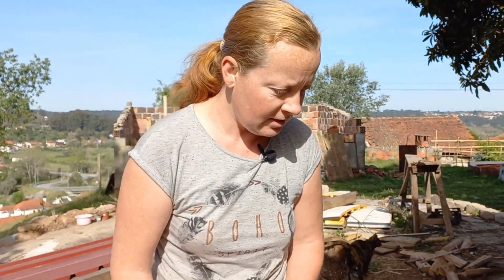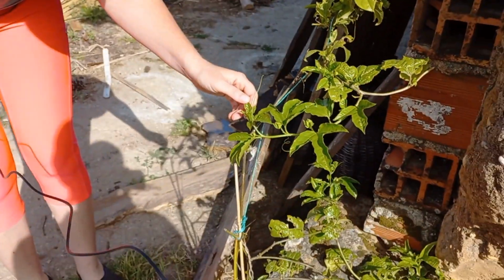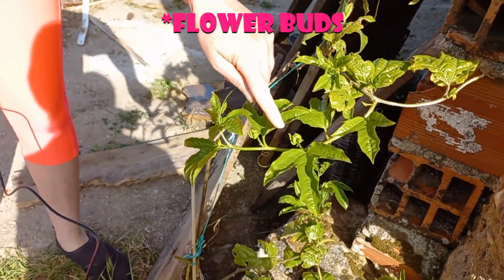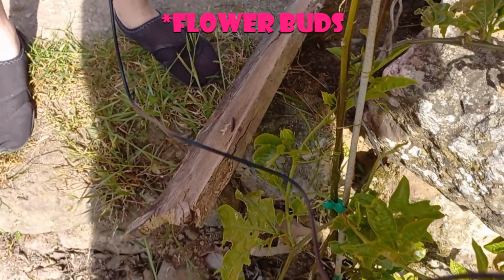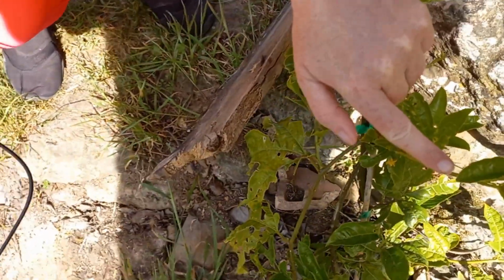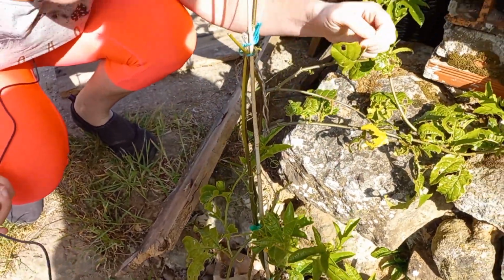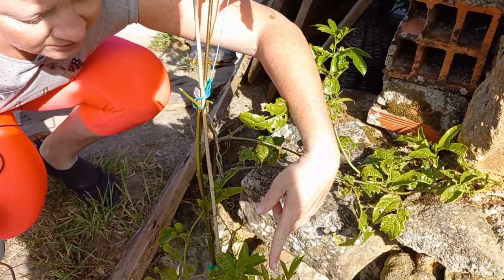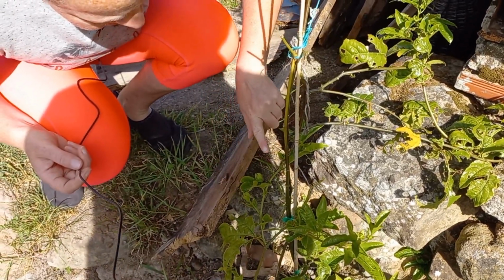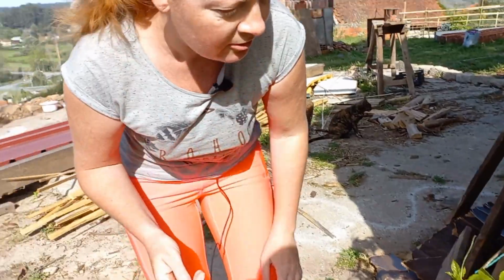We have passion fruit or maracuja. So it has some flowers as well. Where are they? Oh, there's one there. And a couple more here. So here and here and 3 over here. So quite a few flowers on that plant as well.